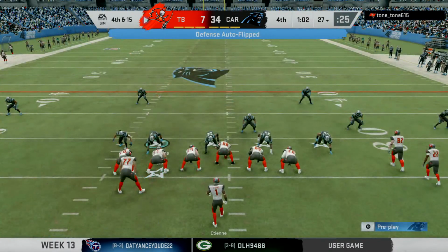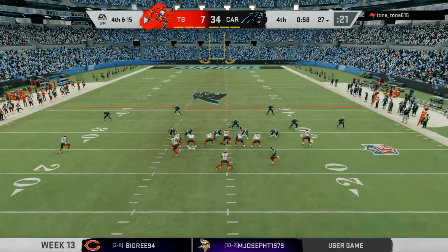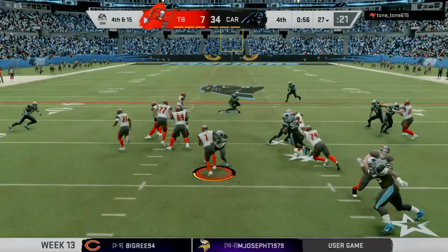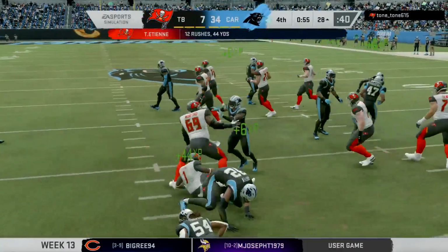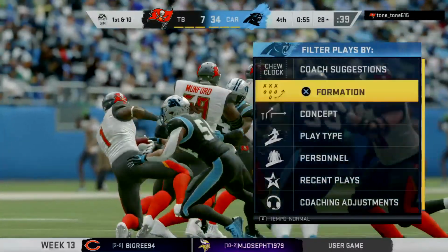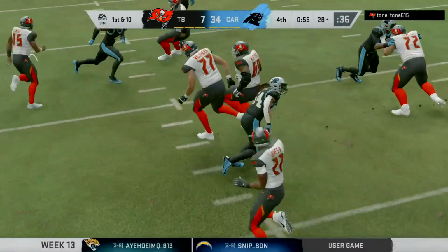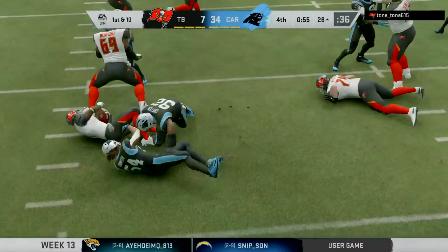All right, they're going to try and keep hope alive here on 4th down. They're going for it. And this doesn't end well at all as they stop him far behind the line to gain. They had to go for it with such little time remaining, and the Panthers are going to get it back in excellent field position.